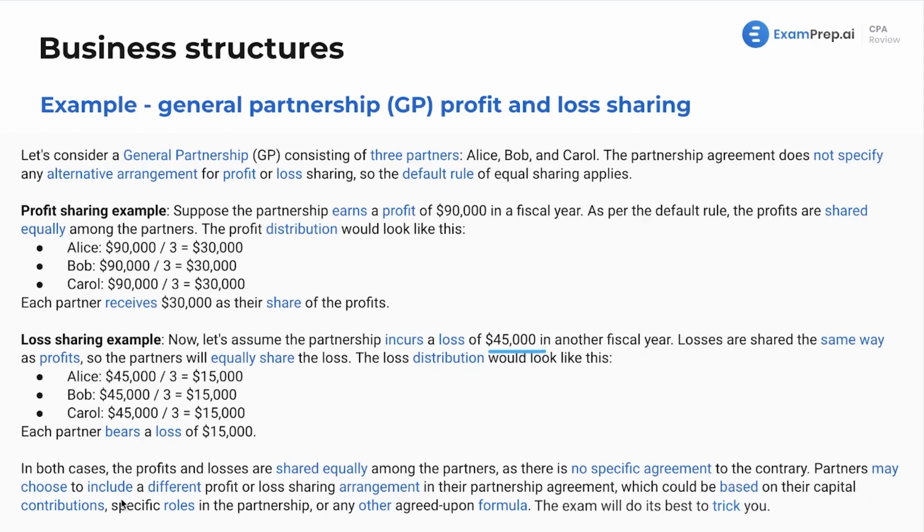Partners may choose to include a different profit or loss sharing arrangement in their agreement, which can be based on their capital contributions, any specific roles in the partnership, or any other agreed upon formula. This exam is going to very much try to trick you, for sure. Do not let yourself get tripped up.